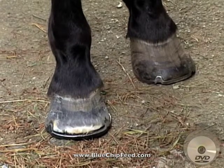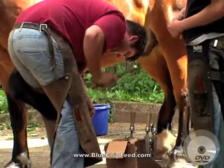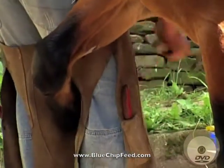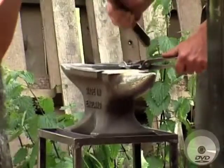Feeding Blue Chip Lami-Light, the diet feed balancer, offers ponies or horses that are prone to laminitis a greater chance of leading a sound and active life. One bag lasts a small pony almost 3 months. That's great value.